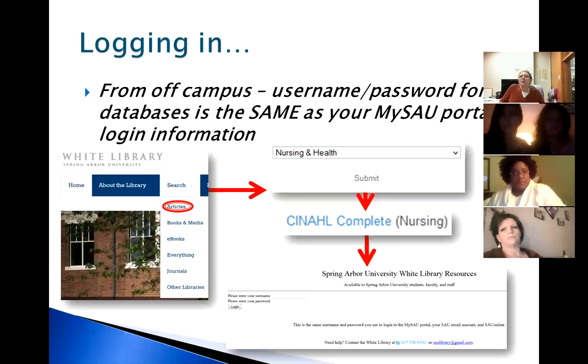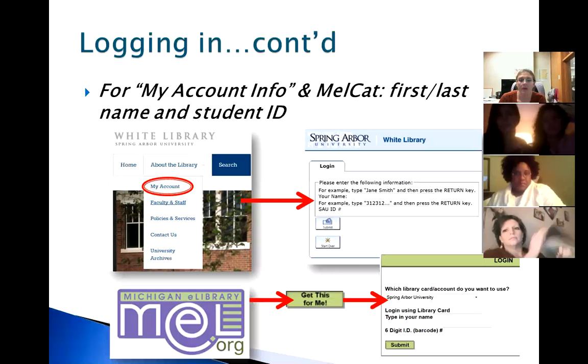And more times than not, what it will be asking you for is your username and your password. And when it presents you with that white screen that you see on the PowerPoint right now, what it's asking you for is your MySAU login ID and password. There are 2 exceptions to that. If you happen to be trying to access the My Account information, that information is basically for when you are trying to check out physical books or videos or things of that nature.